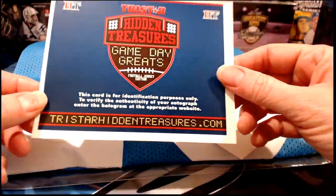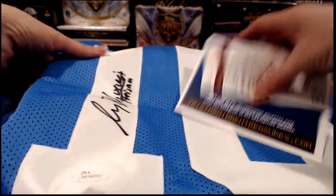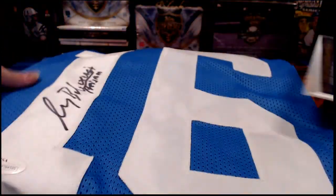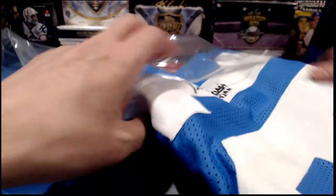So there's your little info card from TriStar, your JSA card, JSA sticker. Once again, a custom jersey. Looks like his UCLA collegiate colors, and then the signature on there. So the Washington Redskins taking home the jersey tonight.